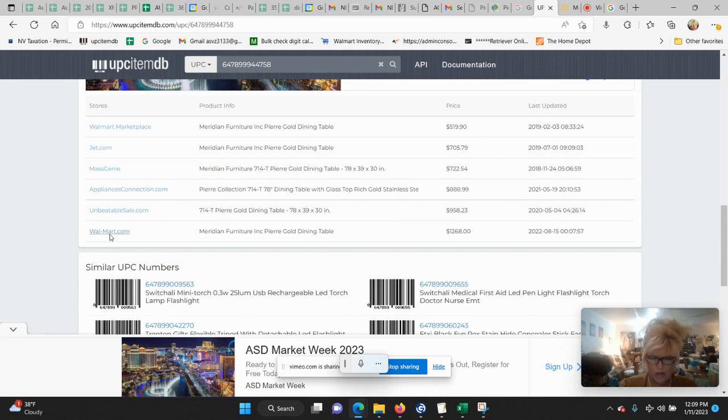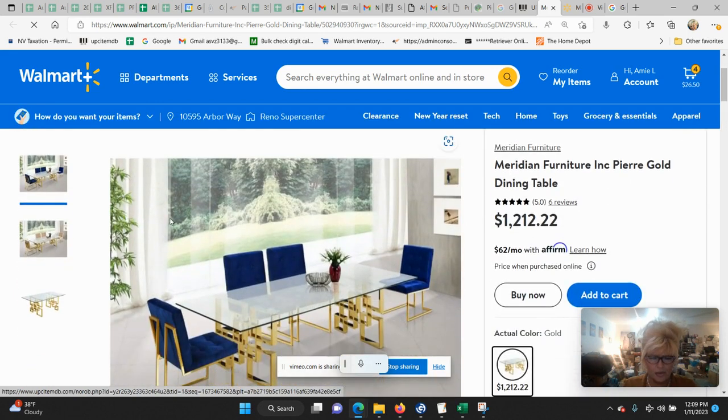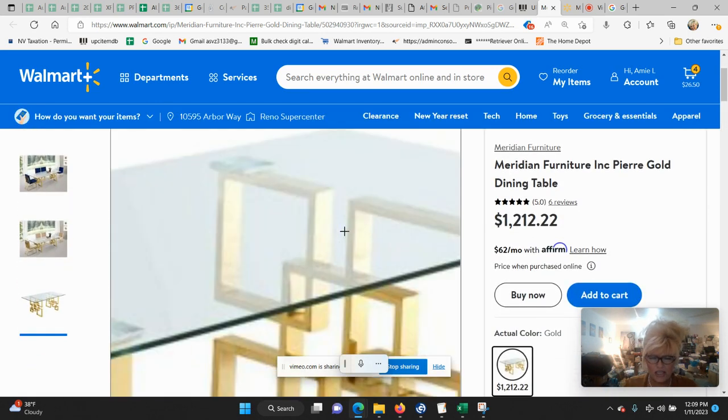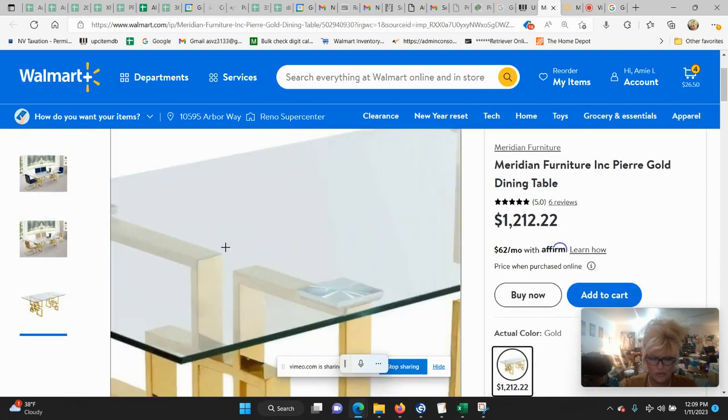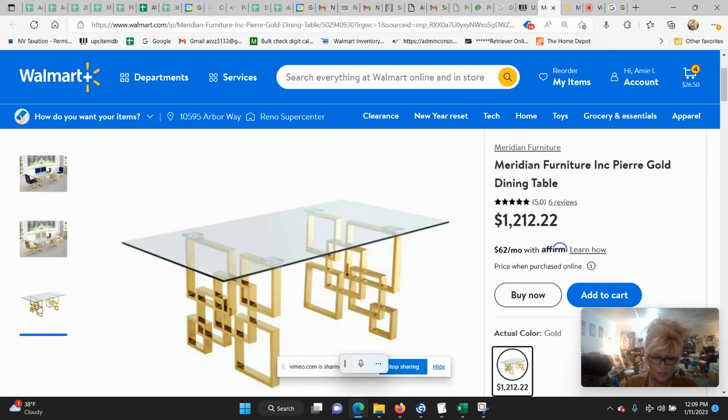So as you can see here on Walmart.com, it is a table, and I'm going to click on this to show you. It's just this table, meaning even at $1,200, it doesn't come with the chairs. You can get chairs from the company, but you have to buy them separately. This is a $1,200 table.